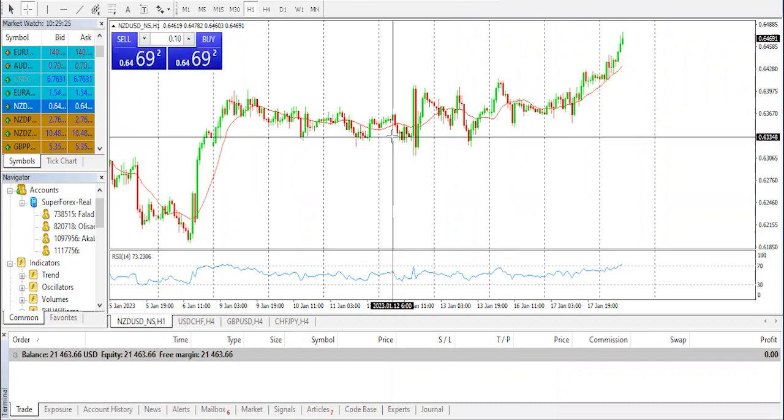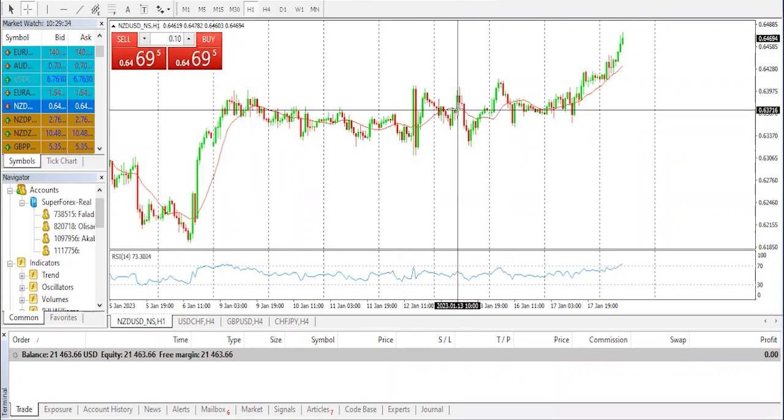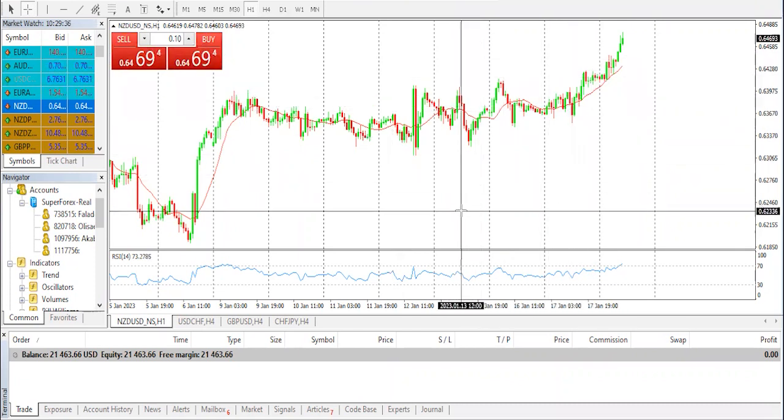Today, we shall be looking at the technical analysis on the currency pair NZD USD. And as usual, we'll be talking about fundamentals before we move right down ahead to technicals, which is purely what we'll be seeing on the chart.